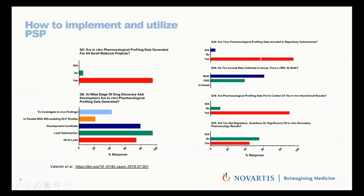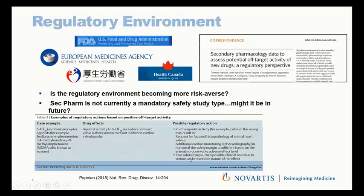On the right-hand side, you can see that it is represented in the regulatory submissions, and the data are generated both in-house and externally to a great extent. And it's very important that they align with the in vivo activities in most of the cases in the pharmaceutical companies. And finally, it's also very important that we get questions about secondary pharmacology data in submissions. So altogether, this slide shows that secondary pharmacology became an essential part of drug discovery.